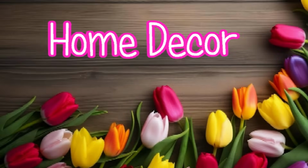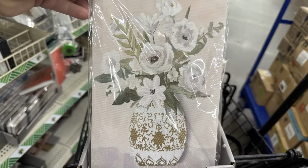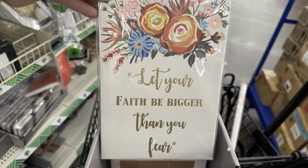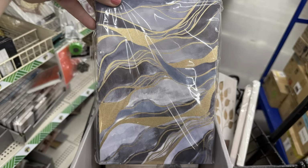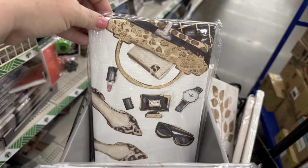And now for the home decor, there were lots of these new stretched canvas prints out. They have quite a few different sizes, and a lot of these have that shimmering gold accent. This week there were several that did not have that gold accent, which was nice. Sometimes it gets overdone, but they had a lot of really pretty new prints out.